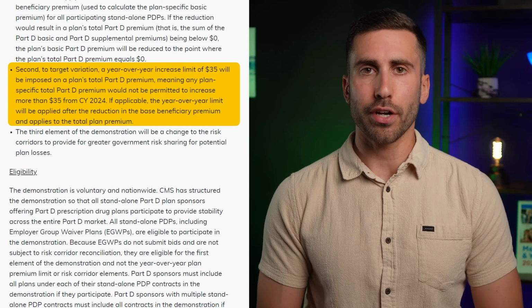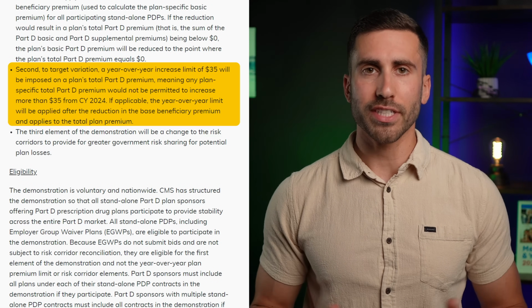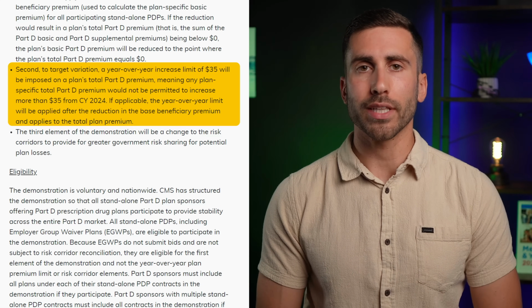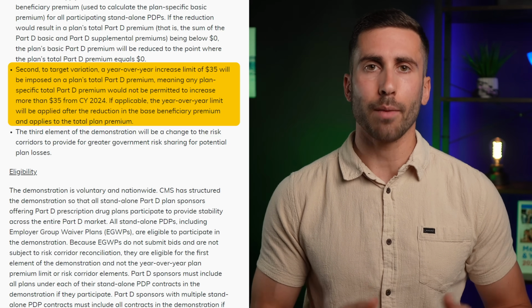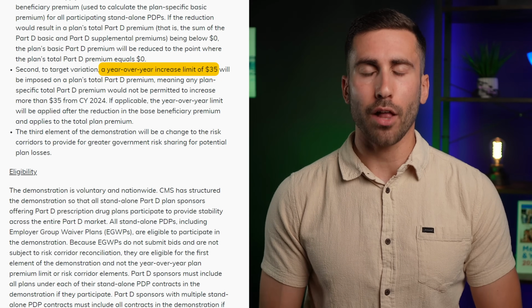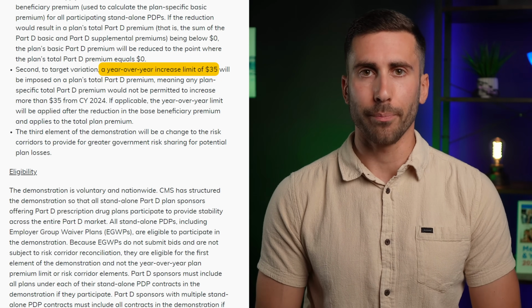Next, let's discuss the $35 year-over-year limit on Part D premium increases. The first thing to note about the $35 cap on premium increases is that even after reviewing the CMS guidelines and documents, it's really not explicitly clear if this cap applies to yearly or monthly premiums. Medicare refers to it as a $35 year-over-year increase limit on a plan's total Part D premium. This might logically sound like a $35 per year increase cap, which would essentially mean premiums could not increase by more than about $3 per month going into 2025.